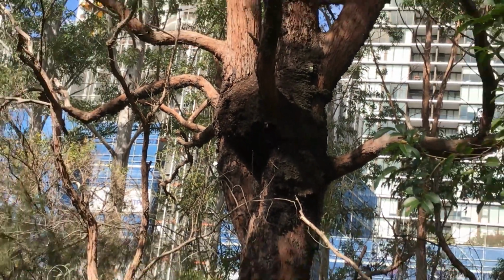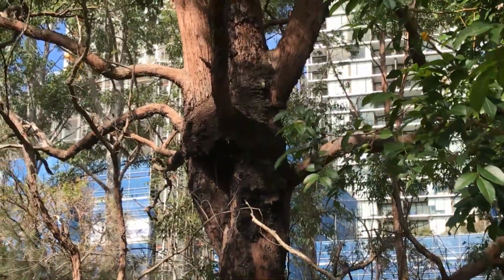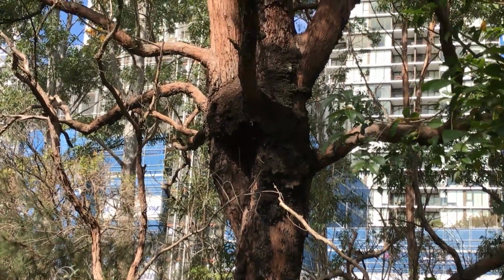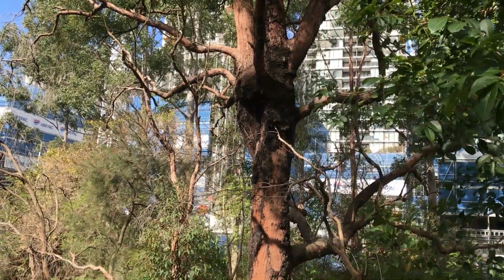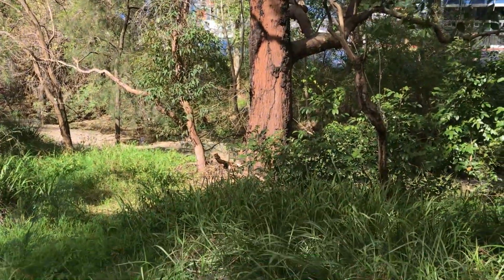Interestingly, we've had a bit of an issue along this bushland corridor with termites. Now they are a natural thing, and they do a really great job for us here in the park, helping to break down lots of timber and fallen branches and whatnot. But we've probably had more termite activity here than in most areas, to the point where it's causing a significant impact on some of the major trees.